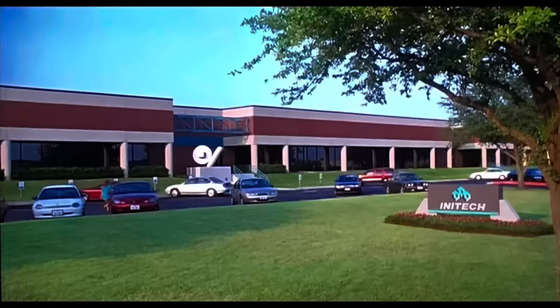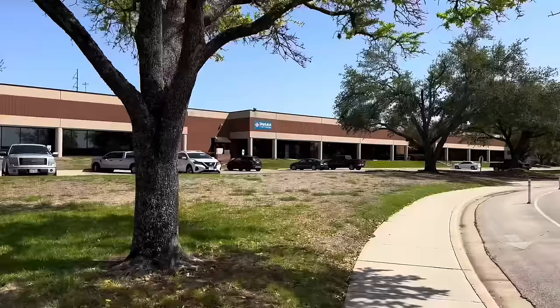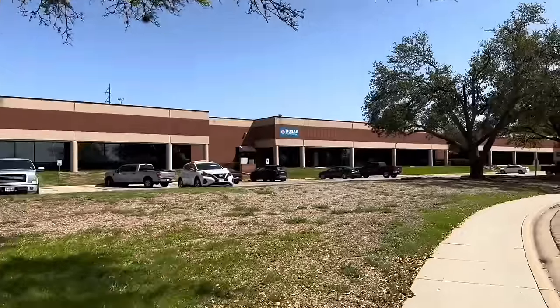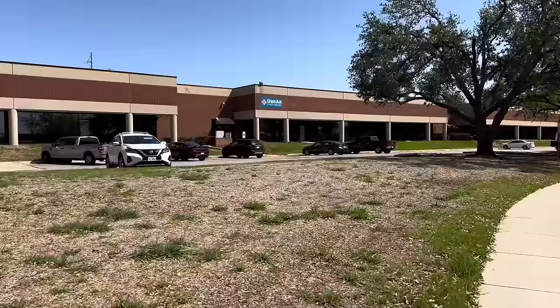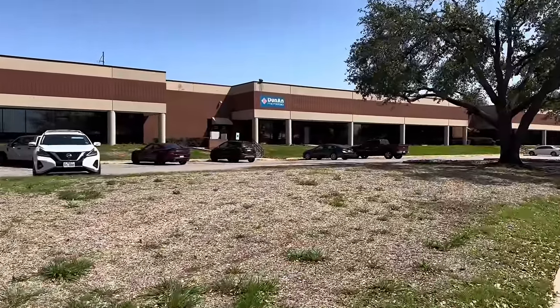Pretty sure this is the angle here. Maybe this little tree wasn't here. This one? The sign, the Initech sign would have been there. And then the little globe thing over there. Pretty wild that they built all that just for the exterior of a shot. Like I said, I'm not even sure if they filmed anything inside. But definitely cool.